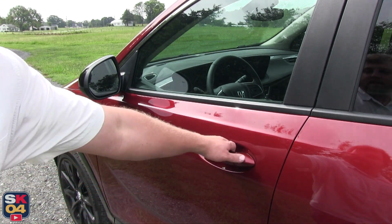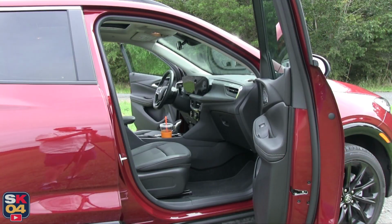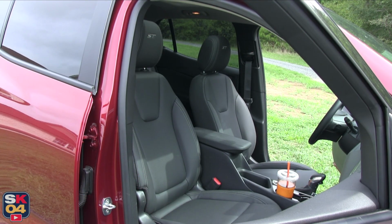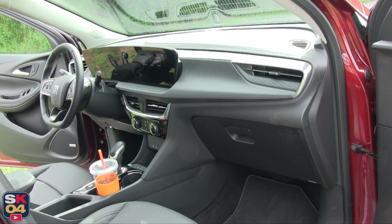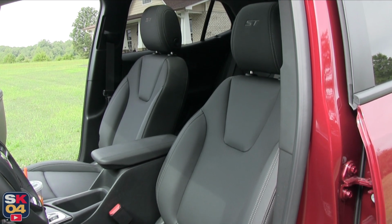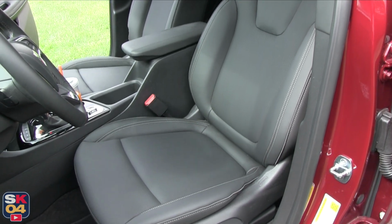The Encore GX's updated interior is centered around Buick's new virtual cockpit system. It features 19 diagonal inches of high-definition screens under one sheet of glass, comprising an 11-inch diagonal infotainment system and a configurable 8-inch diagonal instrument cluster screen, both angled towards the driver for intuitive control.